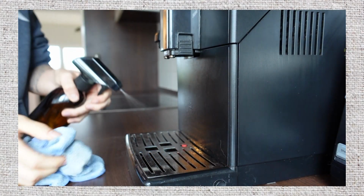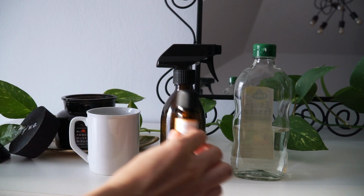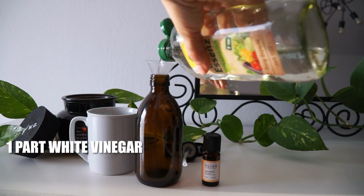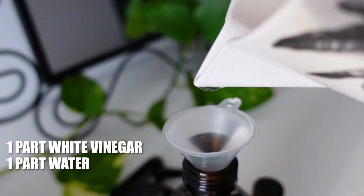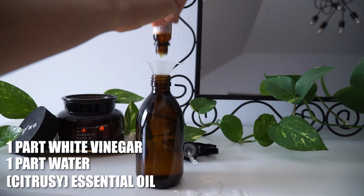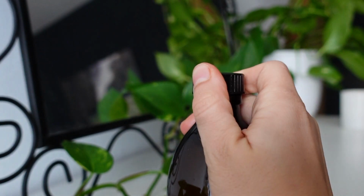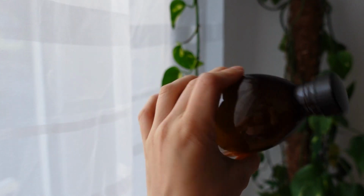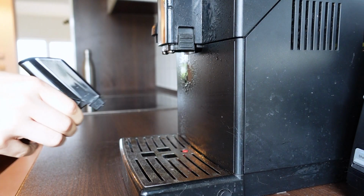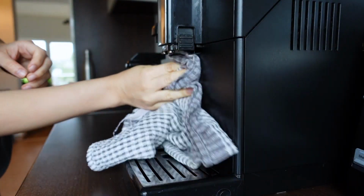For the next part, I want to talk about some simpler home cleaning recipes, starting with an all-purpose cleaner. For the all-purpose cleaner, I fill half a bottle with white vinegar and the other half with water. After that, I topped it off with a few drops of orange essential oil. The more you put in, the better the cleanser will smell. Then I closed the bottle, gave it a good shake, and let it rest for a couple of minutes for the essential oil to really have a chance to settle. I've tried it out on a few different surfaces and on the floor as well, and I can proudly say that it works like a charm.